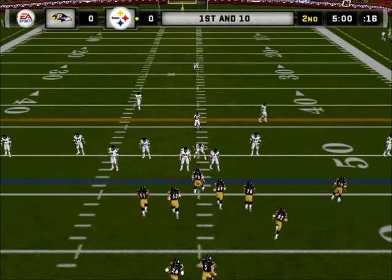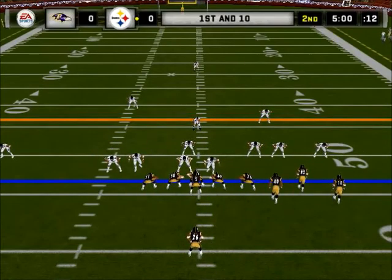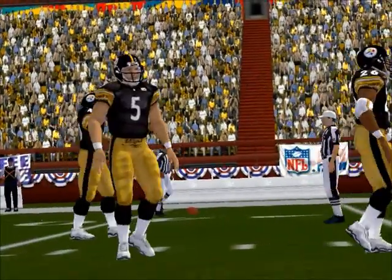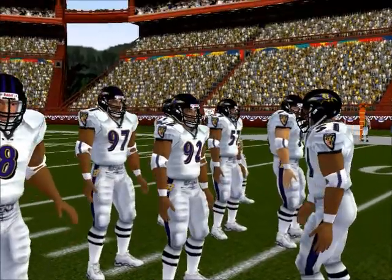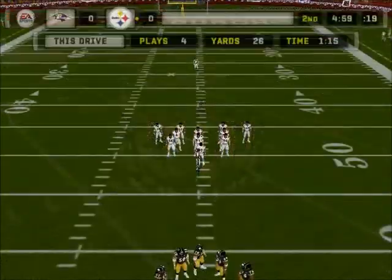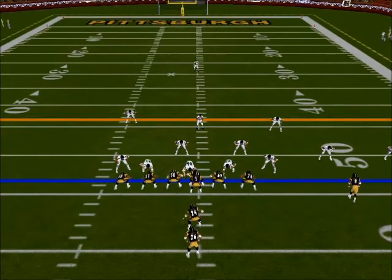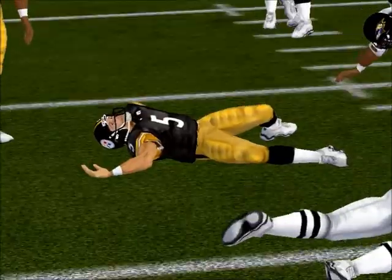Pittsburgh with the ball. 1st and 10 from the 47. This is about where they got the last time they had it. That's going to be thrown quickly, and the linebacker got in between it and the receiver. Got it batted away. Second and 10. Another pass. This one is going to be another incomplete one.